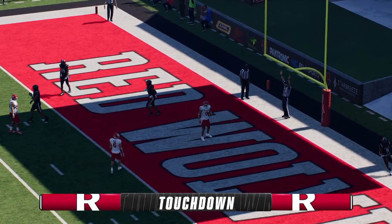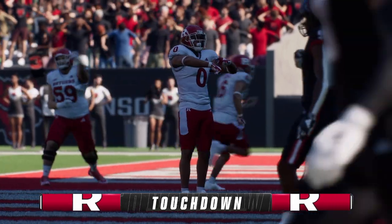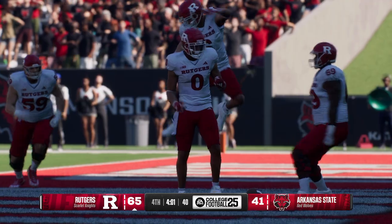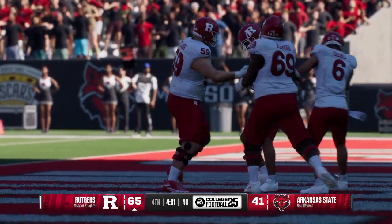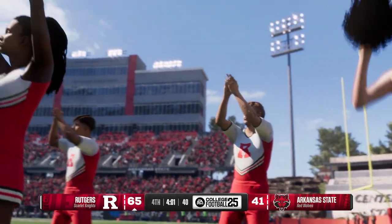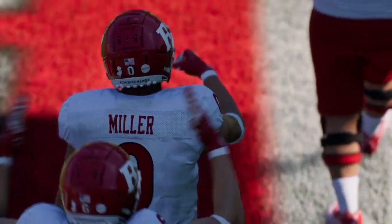Touchdown, Rutgers! And the stomping has commenced. Yeah, salt into wound, right? Late in the fourth quarter, you can run the football, run this game out. No, sir. I'm going to continue to pad my stats, find my receiver out wide, and give me another touchdown.